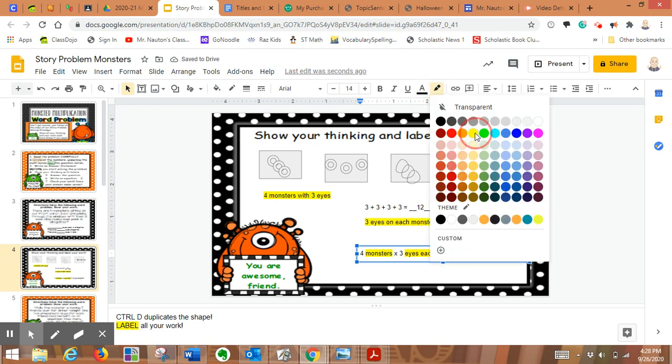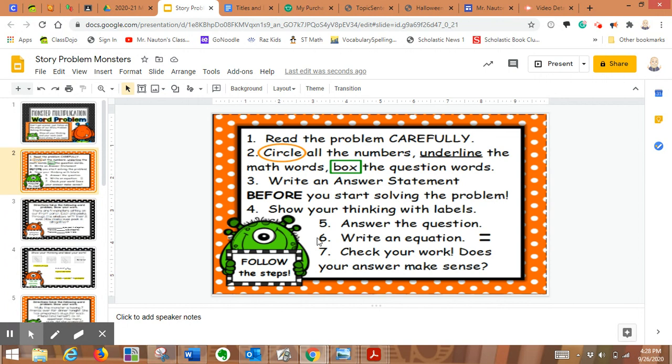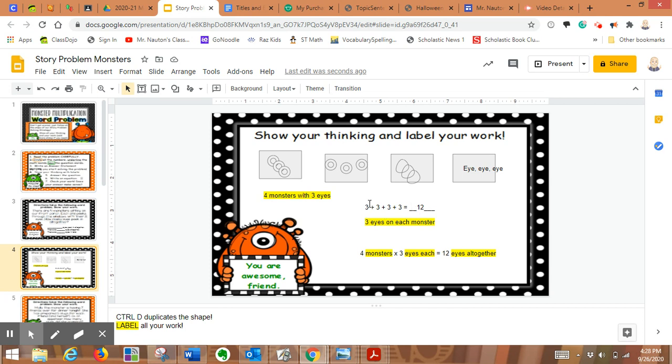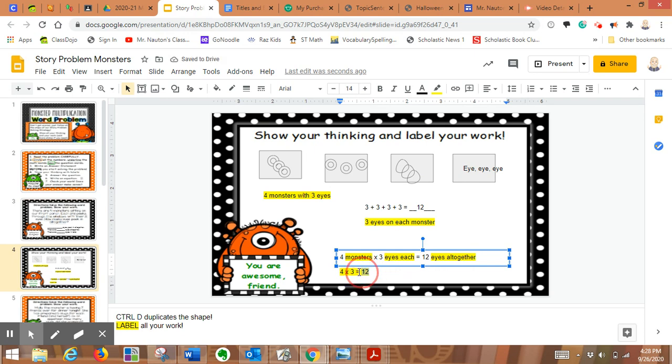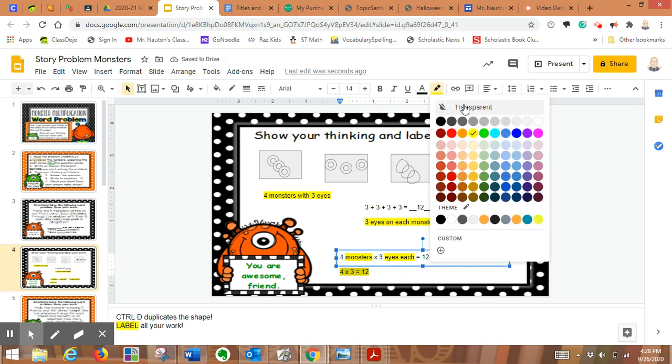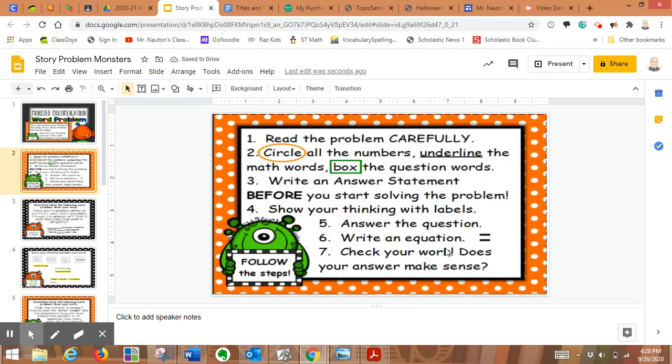I'll label that. Okay, so I solved it, right? I answered the question. How many eyes peek in all together? Okay, there are 12. Let me go back and see what it says. Write an equation. Ooh, I already did that. I got a couple equations. I have repeated addition and I have multiplication. Yeah, definitely. Look, isn't that 4 times 3 equals 12? Absolutely. There you go. I'll leave that highlighted. Okay, 4 times 3 equals 12. Wrote my equation. Check my work.